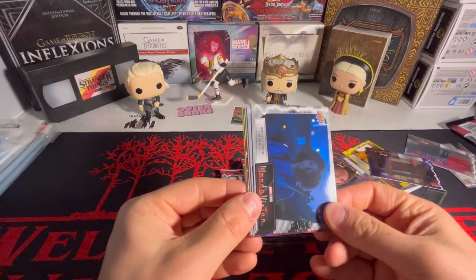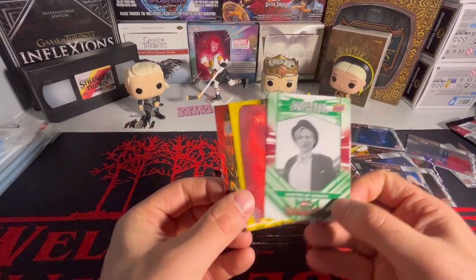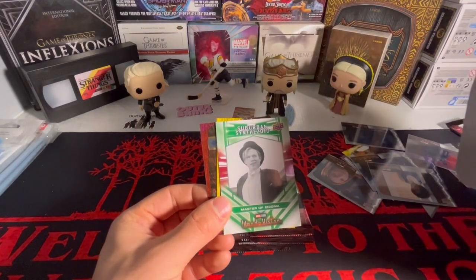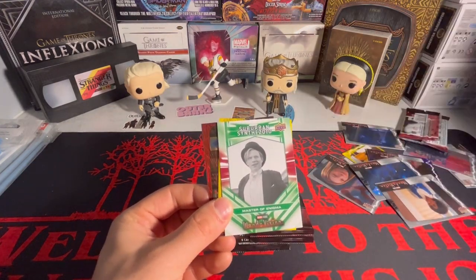Next pack. I'm not really sure. So we got a Suburban Synthezoid. I feel like these are a tough pool, no? I feel like these are a tough pool. Let me see. Suburban Synthezoid, combined to fall. Oh, 1 in every pack. Get the out of here.